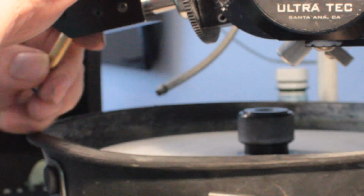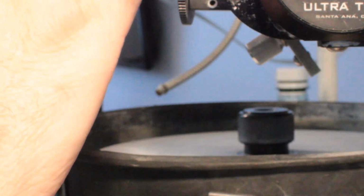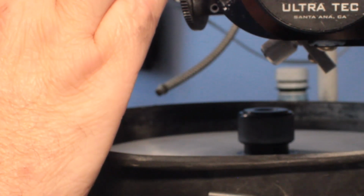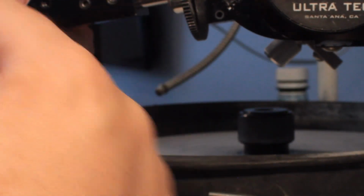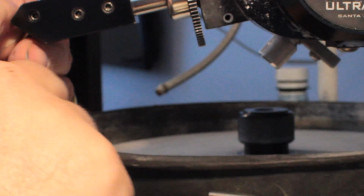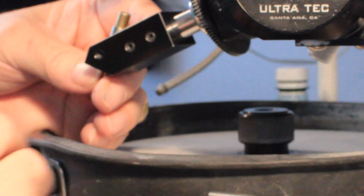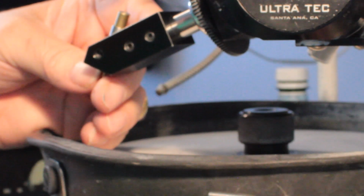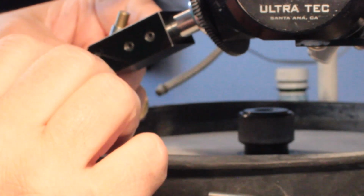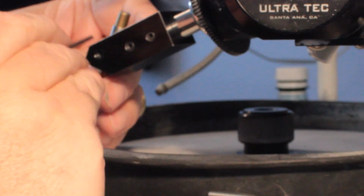You just put your dop in here, and for a rectangle I set it so that my stone is lengthwise with the tabling adapter. You don't have to, but if I have to cheat and make micro adjustments, that's easier if it's aligned at the 45 and 48 and 96. Then you just tighten this set screw, and you're ready to cut your table.